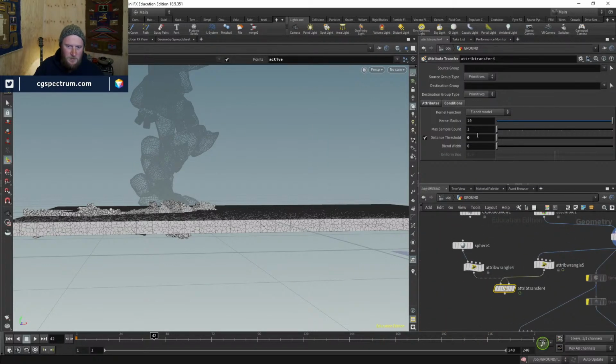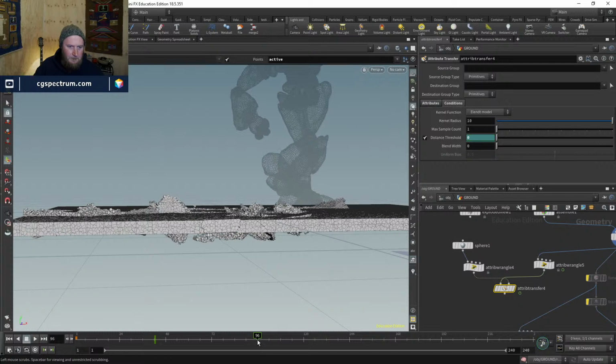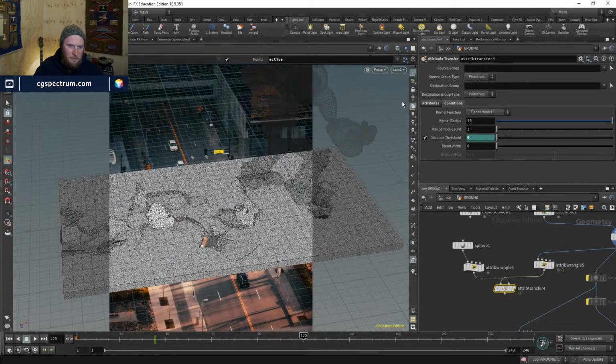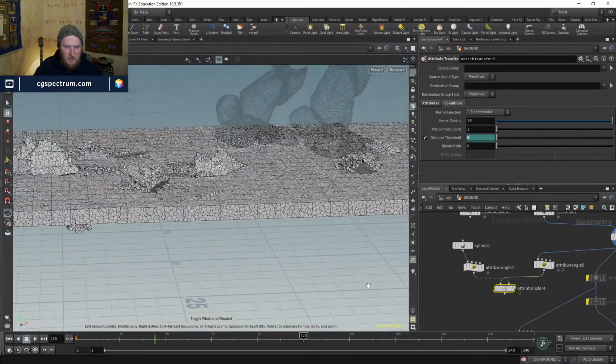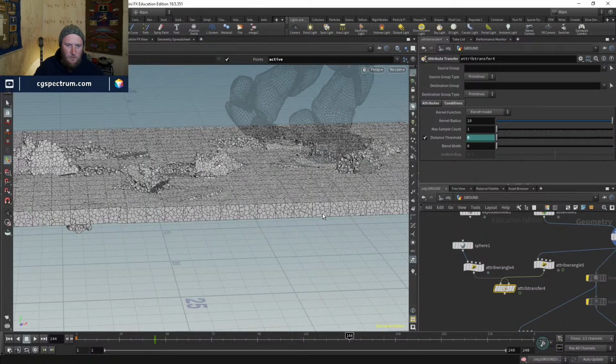Go attribute transfer, we'll set a key, and then go to frame 96 maybe. Maybe more, 120. I'm sort of not really caring about the shot too much at the moment, more just the technical exercise, but it's always a good idea to check your camera. So let's go to 144. This should be a bit more advanced. Oh, no. Okay, 120. And we'll expand this out.